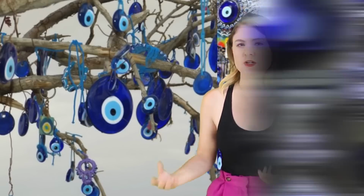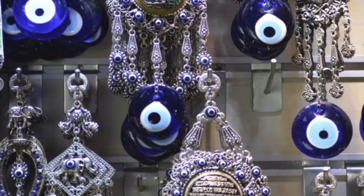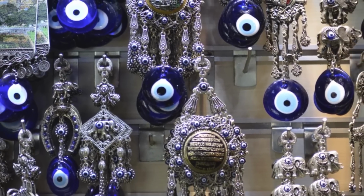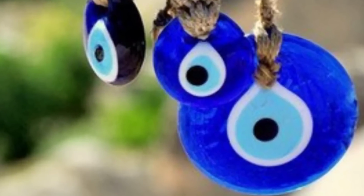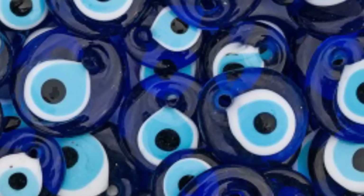To protect yourself from the evil eye, usually people carry a talisman with an eye on it, which in themselves look pretty terrifying, but actually they're there to stare down a curse. The evil eye has been incorporated into a lot of protective objects, most popularly jewellery. Also, there are a lot of evil eye wall hangings and wind chimes.